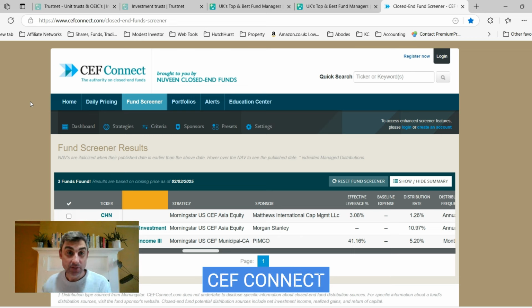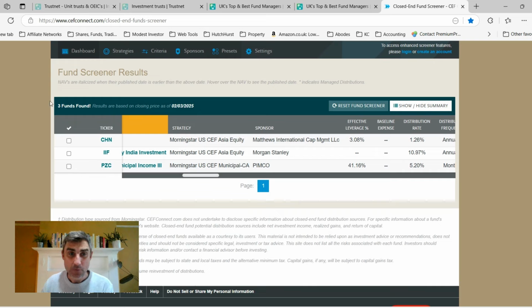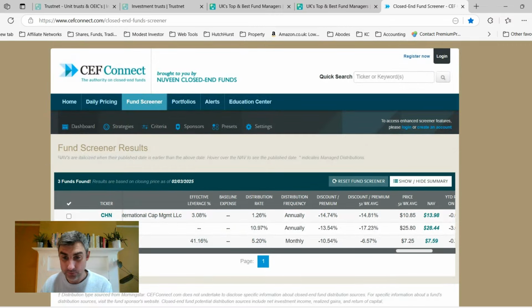CEF stands for closed-end funds, and you can do a similar thing to what you can do with TrustNet. You can pull reports and look at the performance and various stats of funds that you find interesting.